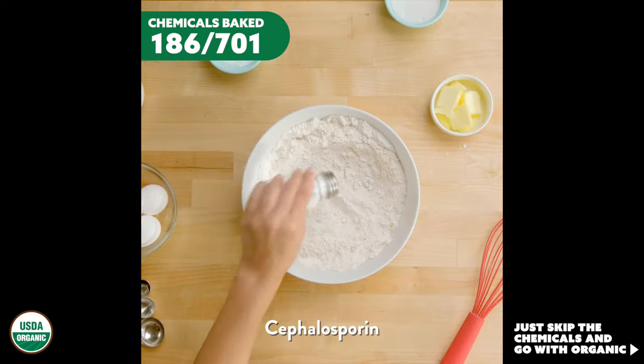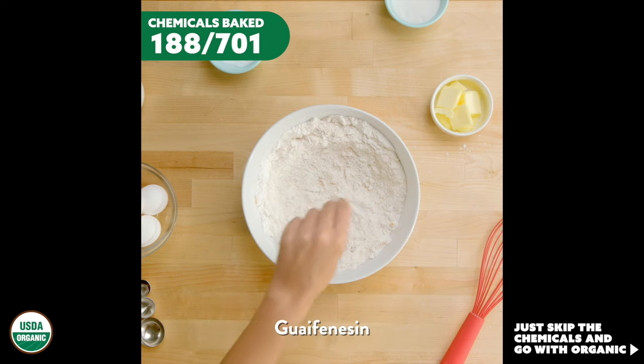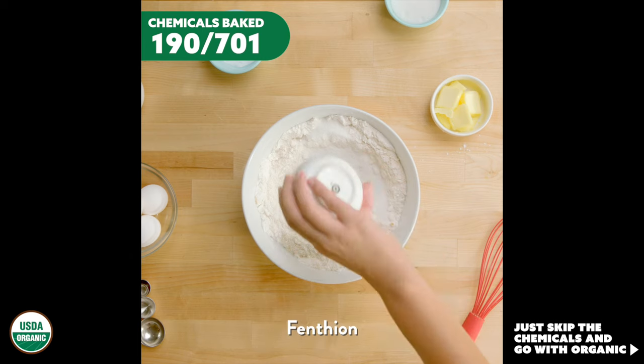You may also be adding a dash of cephalosporin and possibly a pinch of butane. Maybe a sprinkle of guaifenesin. How about a teensy bit of chloramphenicol? Or perhaps an itty bit of fenthion.